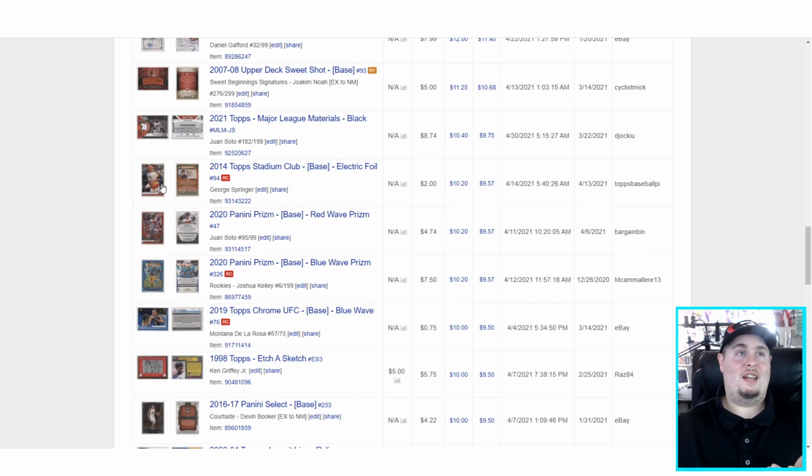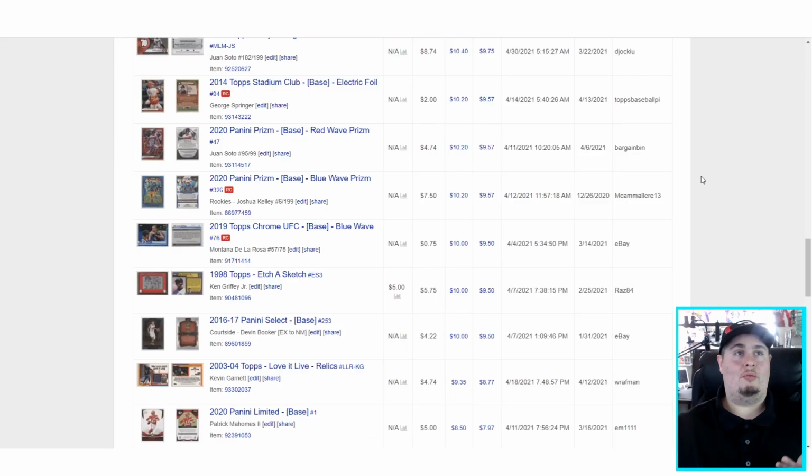$2 to $10 on a George Springer Electric Foil rookie card. He is with a new team right now. That means there are new collectors buying his stuff. So even though I'm not a fan of George Springer, I will gladly make money off George Springer.